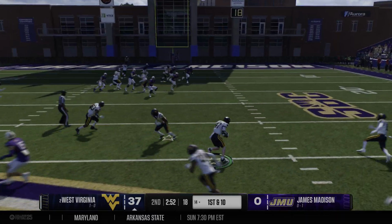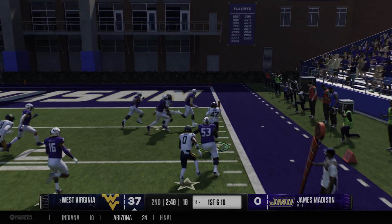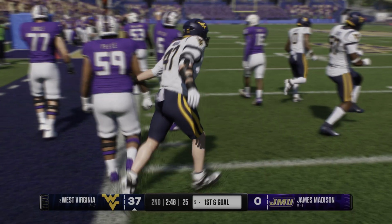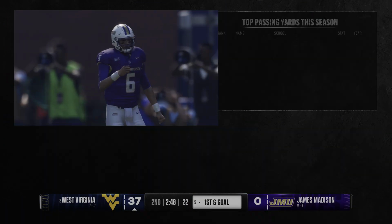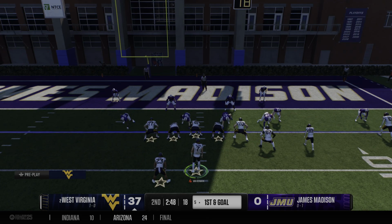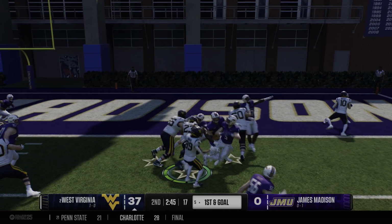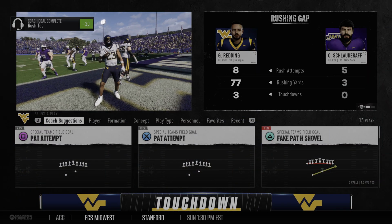Into double coverage, and it's intercepted. Got room on the return. He's at the 10. He's out of bounds at the 5, and what a job to set up his offense. And how about that? That's the first INT for this guy. He's gone all throughout this year, taking care of the football, making plays, really building. Into the end zone he goes. Touchdown, Mountaineers.